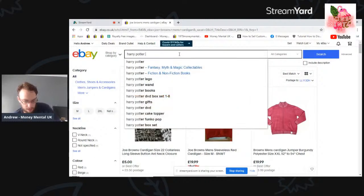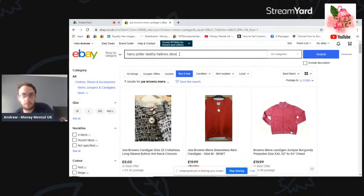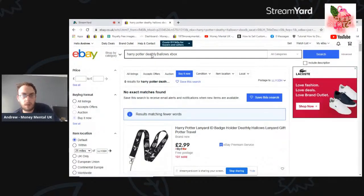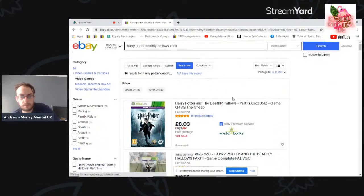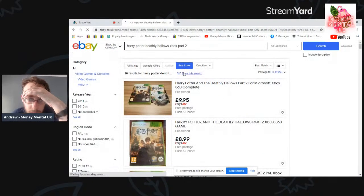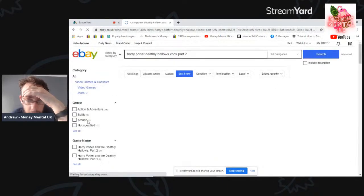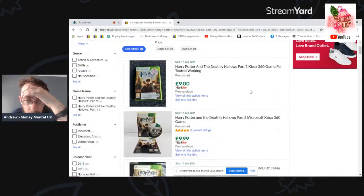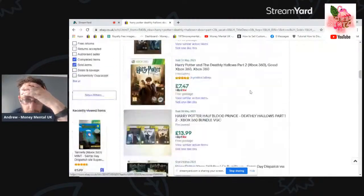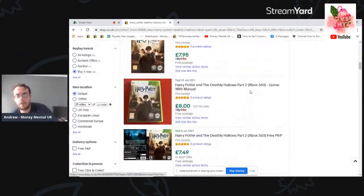Harry Potter, Deathly Hallows. Xbox. Oh, what have I spelt wrong? That's part two. Not these sold. Some of these prices are a bit crazy that people are asking for. £9.99, yeah, that's what I expected. It's about a £10 game. Some have gone for a bit less, about £8, but £10.95, £11.45. Yeah, it's still a £10 game.